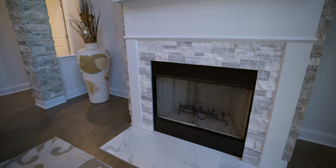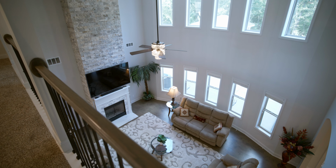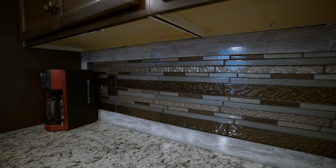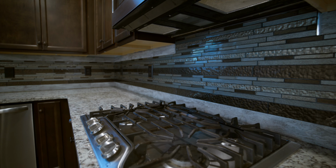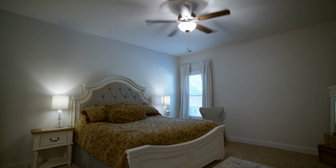This living room space is amazing. Super high ceilings and custom light fixtures as well. Coming in the kitchen, you do have beautiful granite countertops, a lot of countertop space. You got the pantry, you got lots of cabinet space, double ovens, and a gas range. We also do have a super large bedroom downstairs with its own bathroom and walk-in closet.